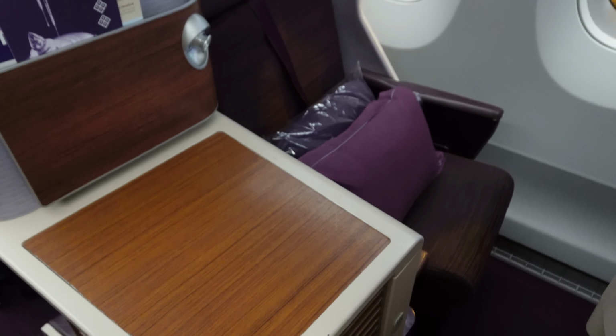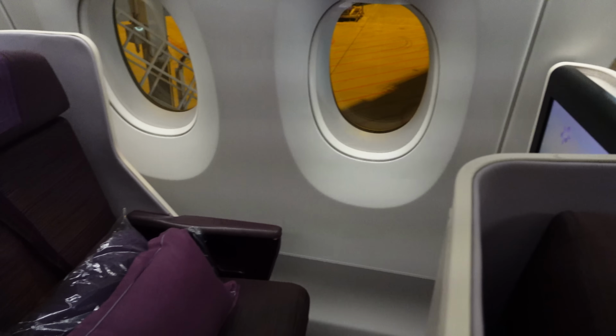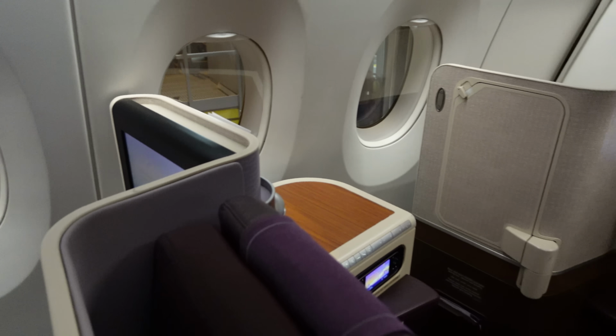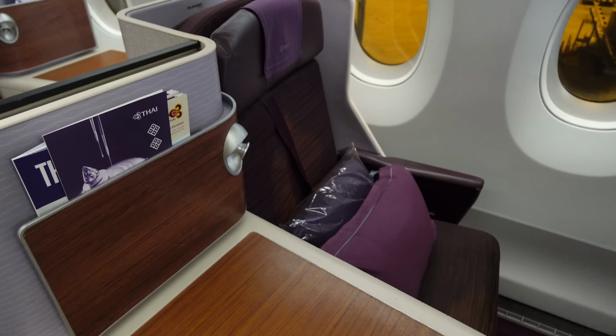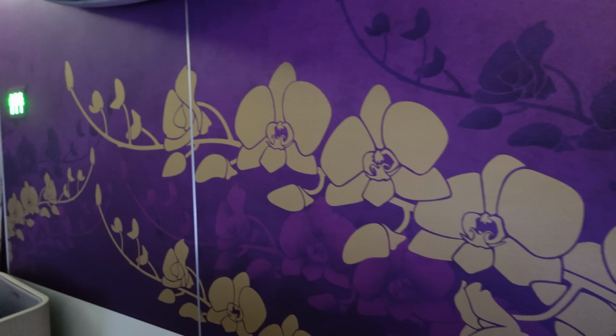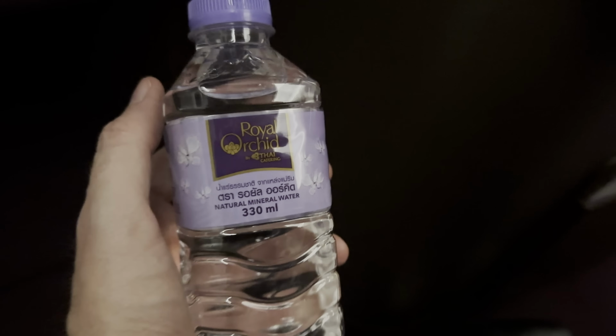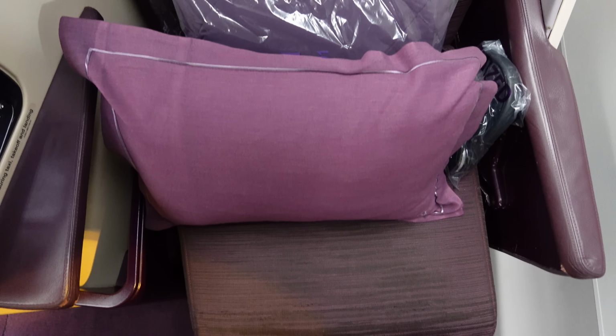What I would recommend here is if you are sat by the windows, get one of the ones that's offset closer to the window, not the aisle. They're more private and you get a better view as well. What I liked about the cabin's design, however, is that there were no real bad seats, which is always a good sign.